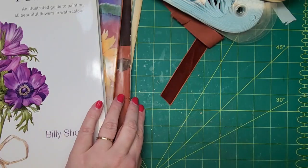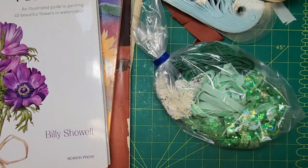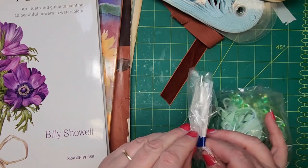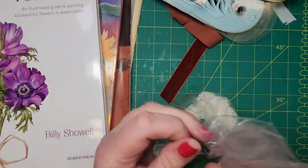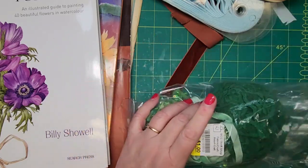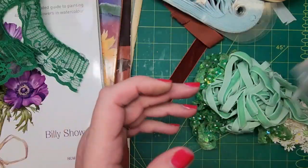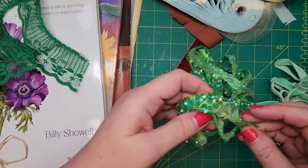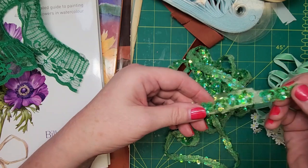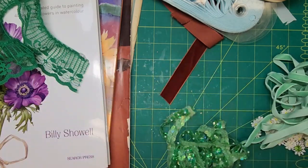And then I got this bag of trim. And it looks like it has some interesting bits in it. This was $1. I don't like this green lace. That can go back from whence it came. But I thought this was sort of interesting. It's got these little sequin flowers on it. Quite a bit there.